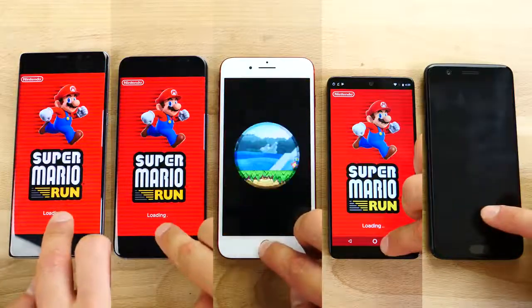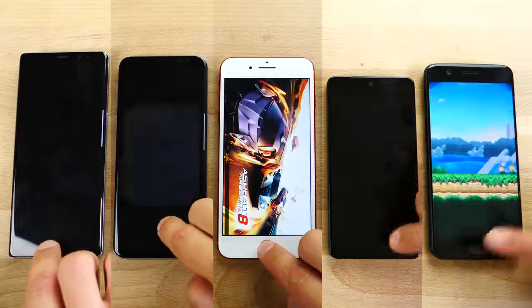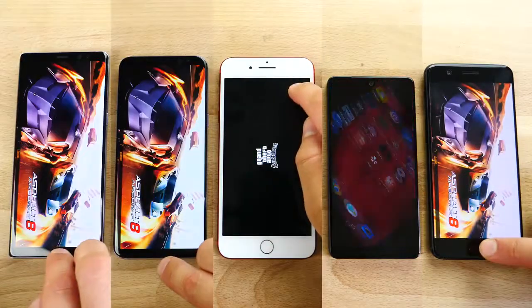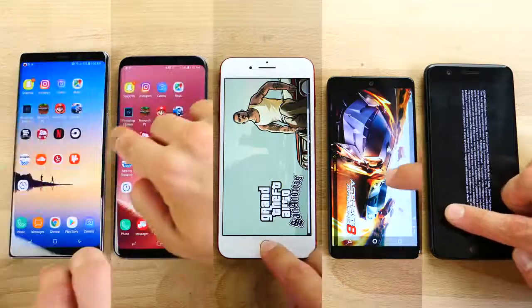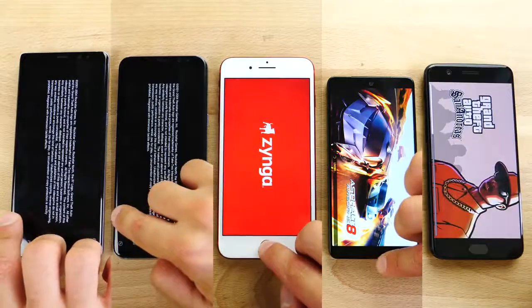But surprisingly, at this point, overall, most devices were on the same application, the Super Mario one. iPhone moved on to the Asphalt game, and then already to Grand Theft Auto. So the iPhone, being the weakest of the bunch with the least amount of RAM, is pulling through and is actually in first place at the moment, with the OnePlus right behind it and the Galaxies coming in third and fourth place at the moment.